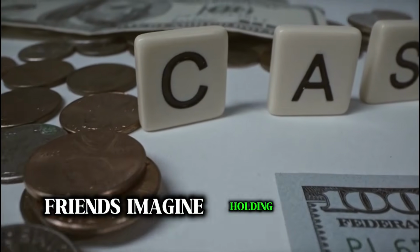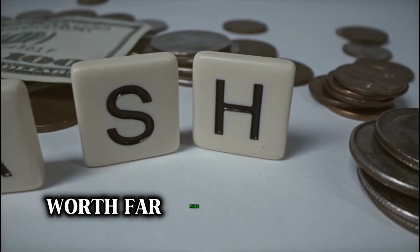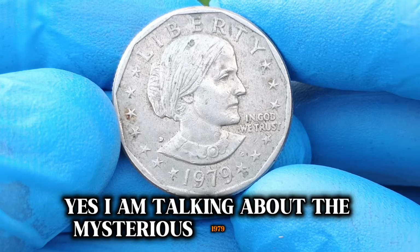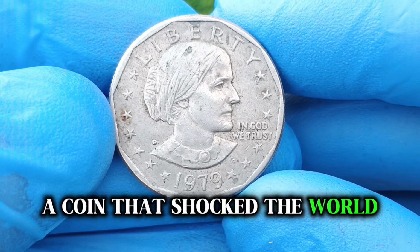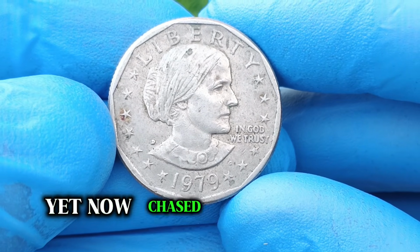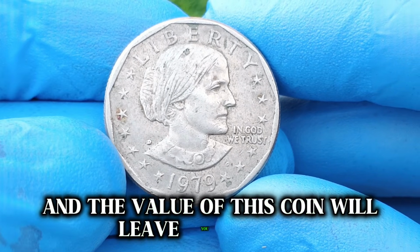Friends, imagine holding in your hands a coin that many people once called a failure. But today, it could be a hidden treasure worth far more than its face value. Yes, I am talking about the mysterious 1979 $1 Susan B. Anthony coin of the United States. A coin that shocked the world with its unique design, a coin rejected by the public, yet now chased by collectors everywhere. Stay with me, because the story, the secrets, and the value of this coin will leave you amazed.